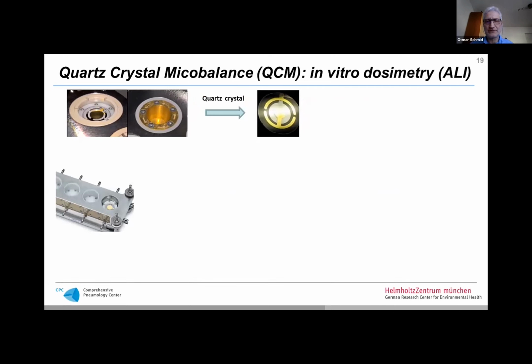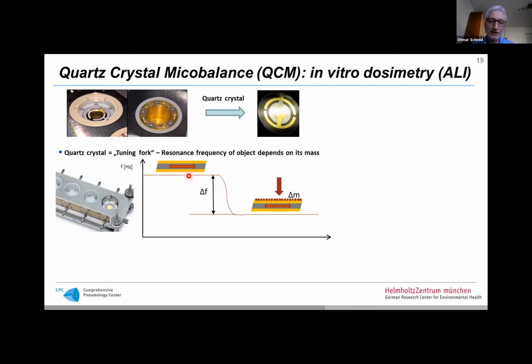So quartz crystal microbalance, what is it? It is a real nano tool. Here's the quartz crystal and it's put into vibration. Here's a depiction of how it's in the transwell insert system. When you put this into vibration, it's vibrating at 5 megahertz. And if you deposit some mass onto this quartz, this vibration frequency goes down. That's a resonance effect, which you have with a tuning fork. A bigger tuning fork sounds lower, has a lower eigenfrequency than a smaller one. And that's exactly what we use here.